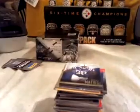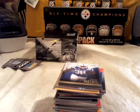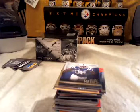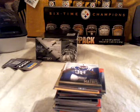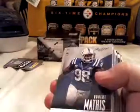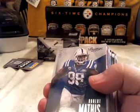I don't know why it's not working over here. Sorry, other side. I can't get it to work. Not sure why I can't get it to work, but I can't get it to work.